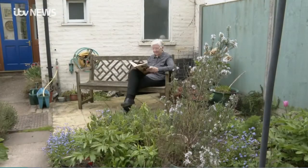And now medicine could be next. Stuart Leiths has been to Cambridge, where researchers are hoping to use AI in the fight against cancer. Liz Chipchase from Cambridge is now cancer-free.